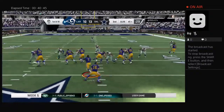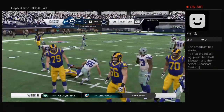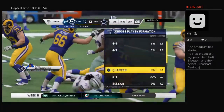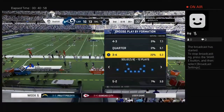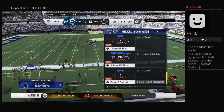Time to establish the run game here. Gurley. And this winds up a pickup of 2, maybe 2.5 to about the 39. 2 yards on the pickup there. It'll be 2nd and 8 at the Cowboys' 39-yard line.